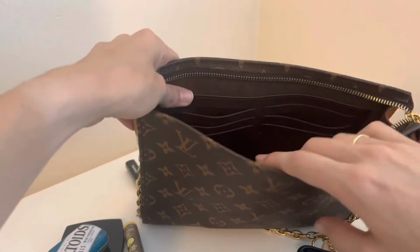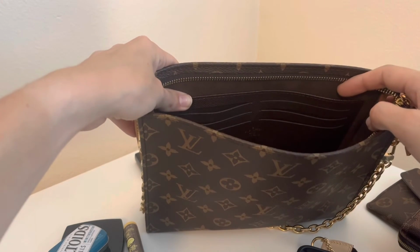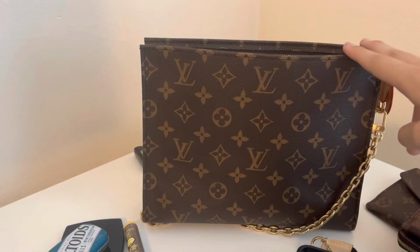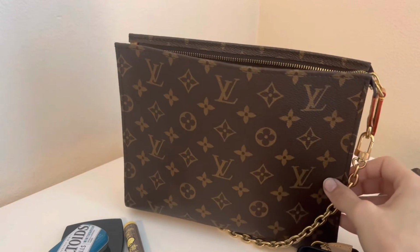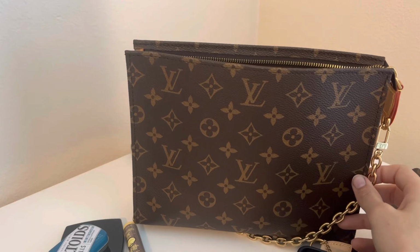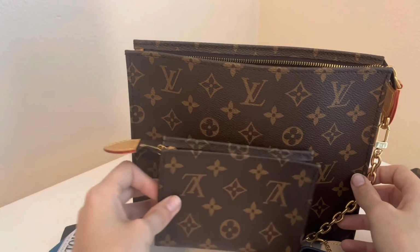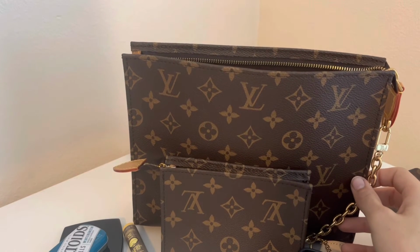Oh, and I'll mention if this is the first video you're watching, there does look like there's 6 card slots. If anyone's curious, 6 card slots. So I've been loving this bag. I jumped right on it, haven't looked back. I think it was a good buy in terms of what you get for what you pay for, especially since I didn't have either of these pieces. I'm very happy with it.